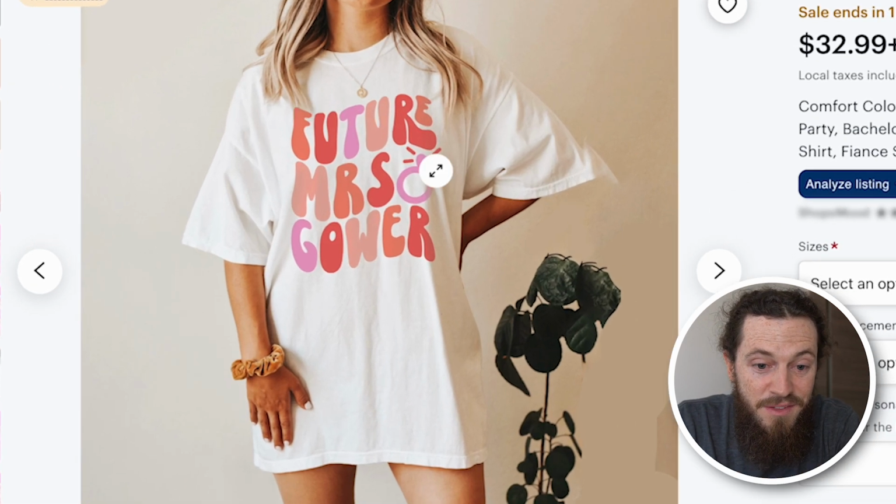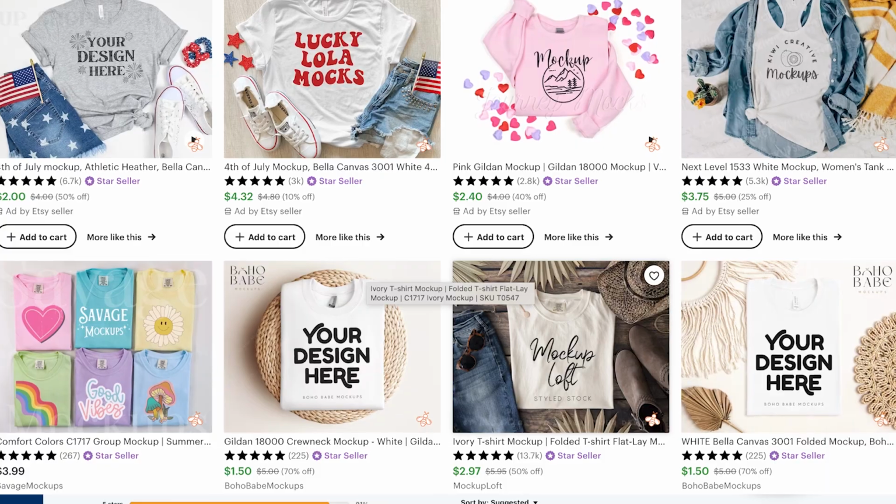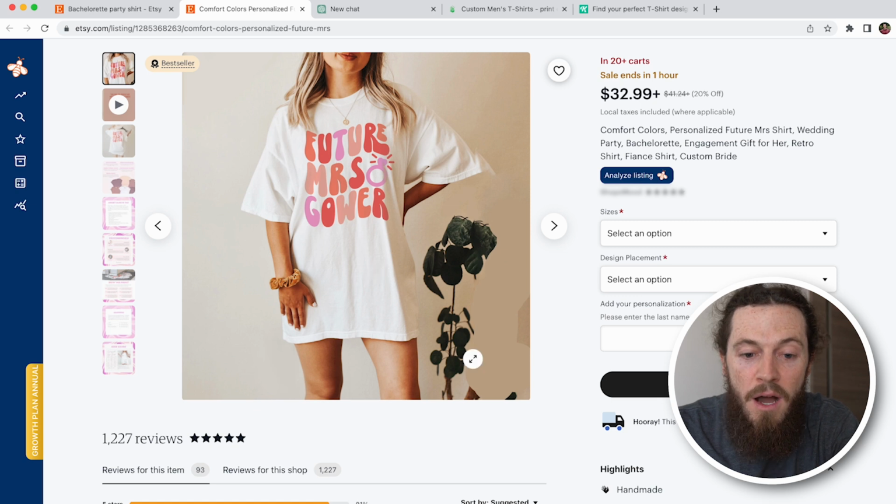You can see the placement of their design looks very realistic. They are using a model mockup, which I highly recommend doing in your own store because your customers can really imagine how it looks and how it fits on themselves. If you want to use flat lays as well, you can, but I highly recommend making sure you have at least 1 or 2 of your listing photos being model mockups.